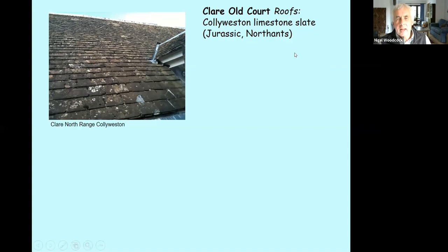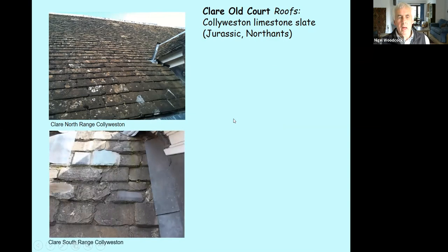It's actually in Northamptonshire, even though it's literally about a 10-minute bike ride from Ketton, I would estimate. It's just on the other side of the Welland Valley. So they're very close together. This you may well know from the story of the building work that's been going on in the last couple of years, that this roof in particular got in a very bad state. Some of it is still in this state, of course, in the South Range.